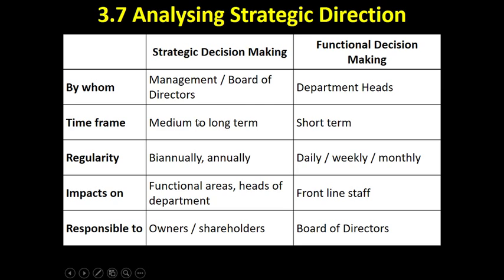The time frame: strategic decision making tends to be medium to long term. Functional decision making will be short term. But of course, this functional day-to-day decision making is influenced by the strategy. When I'm an individual making decisions about tactics, I'll be thinking, well, how does this contribute towards achieving the strategy?